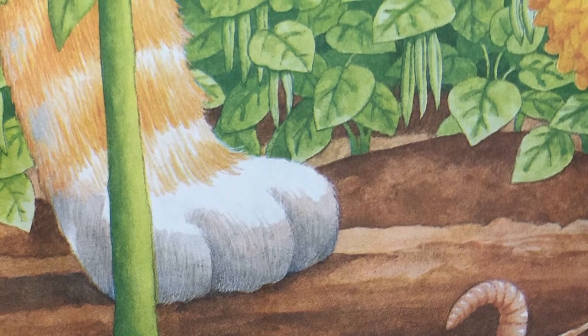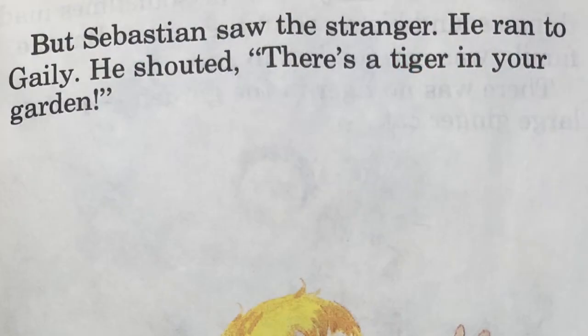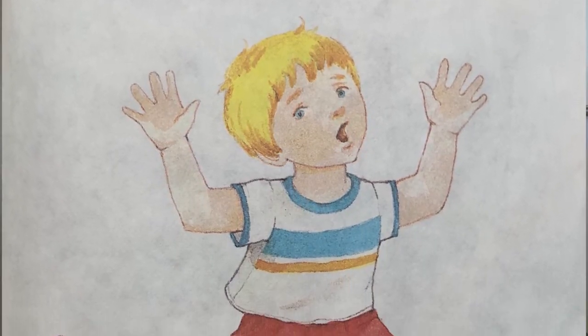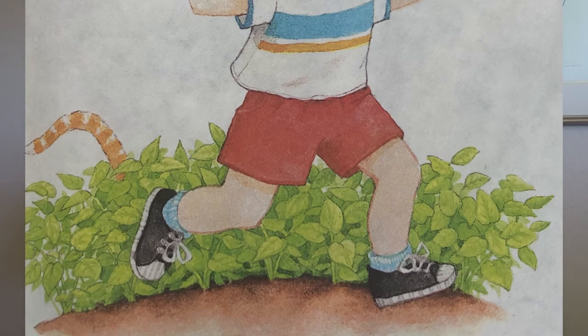What do you see? I see something. But Sebastian was the stranger. He ran to Gailey. He shouted, "There's a tiger in your garden." Oh my gosh. I see the tail.